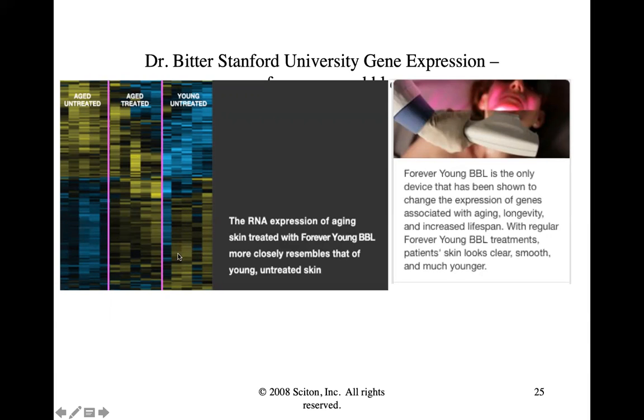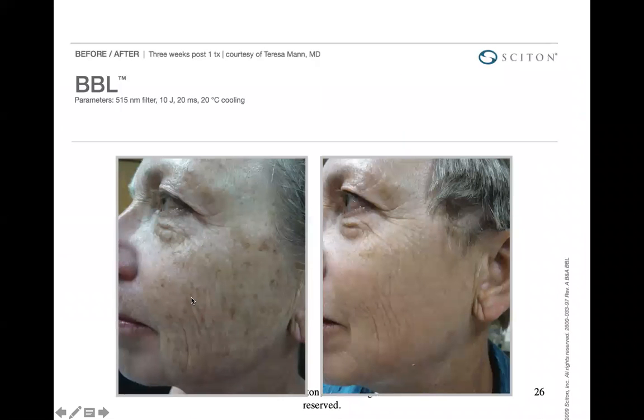So, I mean, this is all backed by some really great programs and physicians across the country. They compare it a lot of times. I've heard it compared on some of the podiums, is that it's similar to the photosynthesis process, right? Plants do better when they're exposed to light and heat. They're healthier, they're shinier, they respond better, and kind of similar to your skin. And so that's kind of going into the BBL and the Forever Young BBL process.